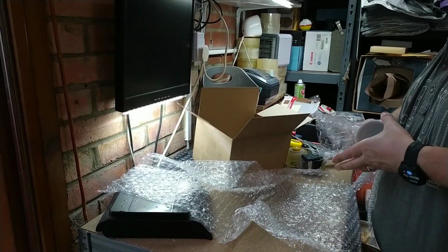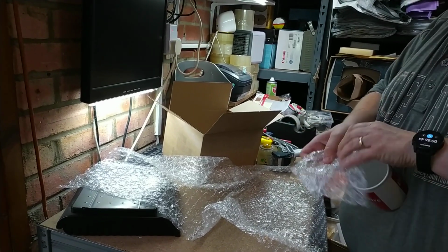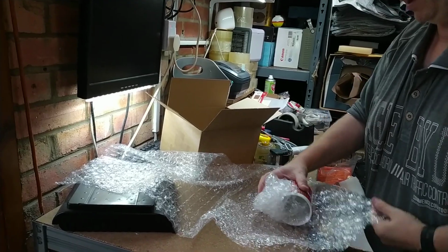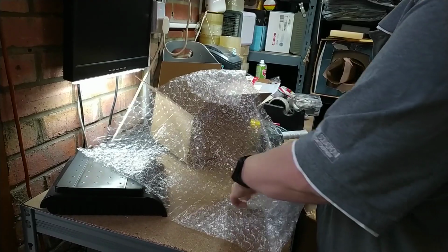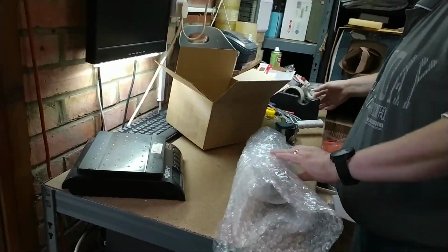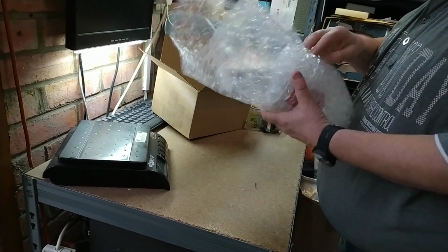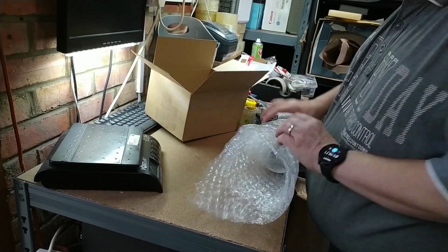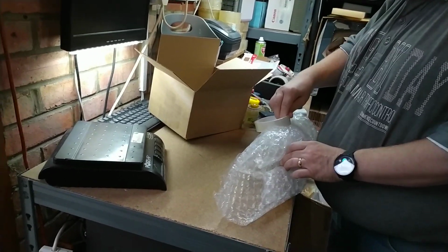Fold it round and tuck it around the handle before I then wrap that around the bubble wrap. Like that. Proper job. And I know what Simon from Married to Reselling does, a good tip. He keeps his old things there, isn't he? That's right, yeah, he pops them over the handle.